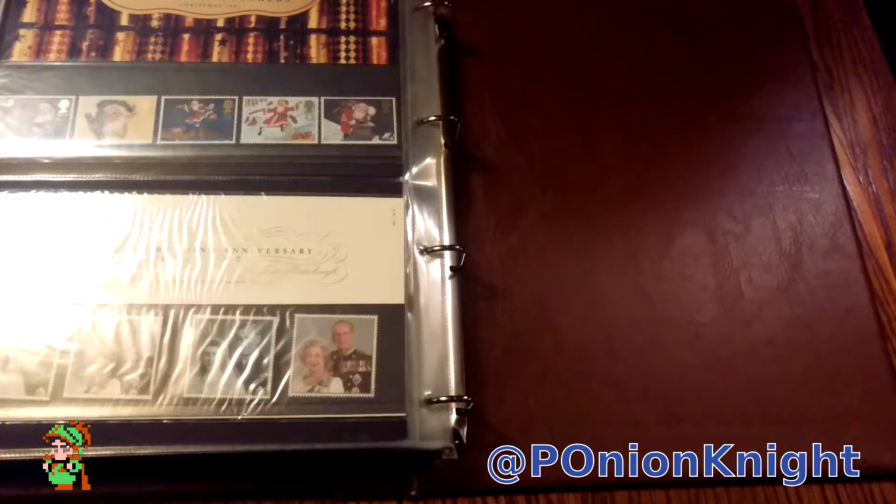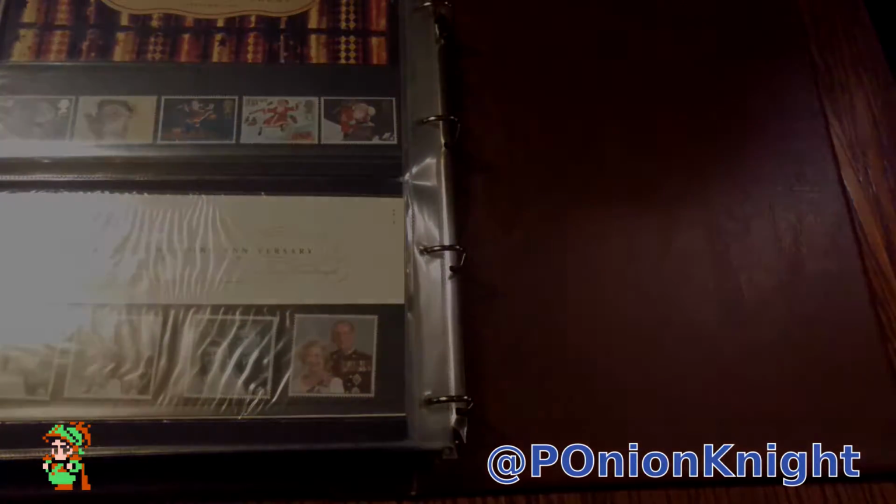So that's the end of folder number, what are we on? 7. So yeah, that was folder number 7, and we are inching our way towards the millennium.